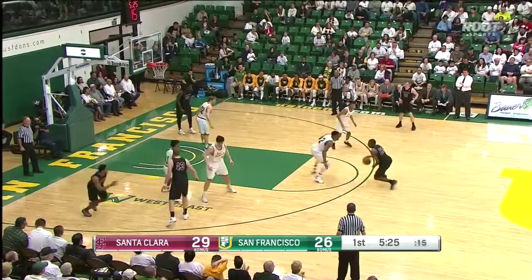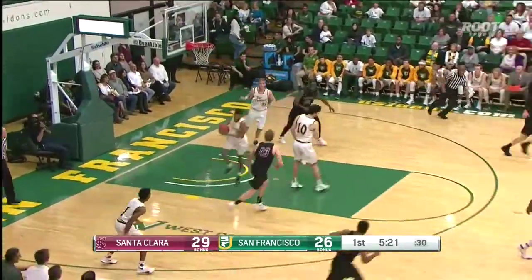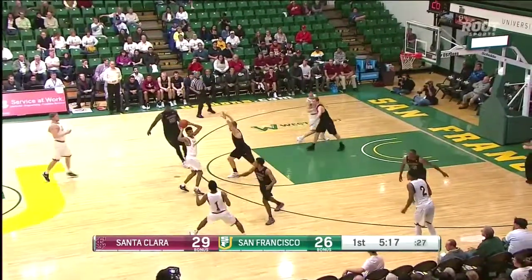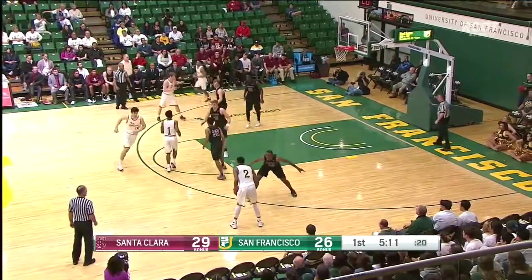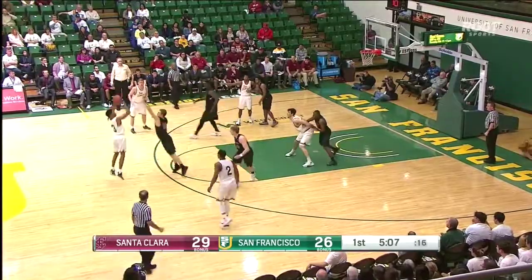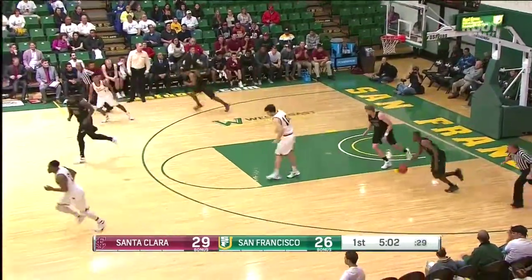It's amazing that Brownridge really hasn't got going at all. And Santa Clara still got the lead, Glenn. Brownridge has yet to score. He's taken 1 shot. That's hard to believe. Watson directing traffic. Boyce, high arcing 3, well off the mark.